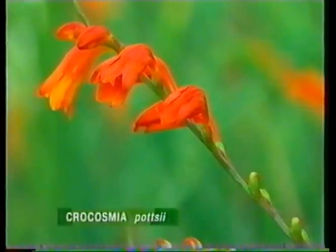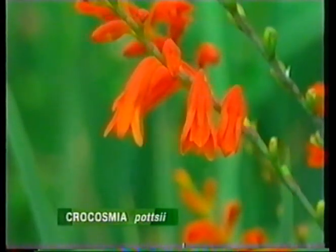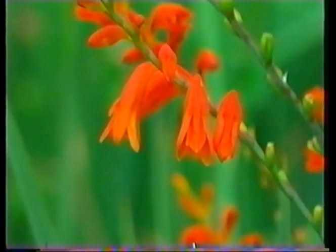Crocosmia are a genus of 8 species from southern Africa. Here we've got Crocosmia pottsii, which was one of the first ones introduced into the UK in 1880, and it's also one of the parents of Crocosmia flora, the common Montbretia.